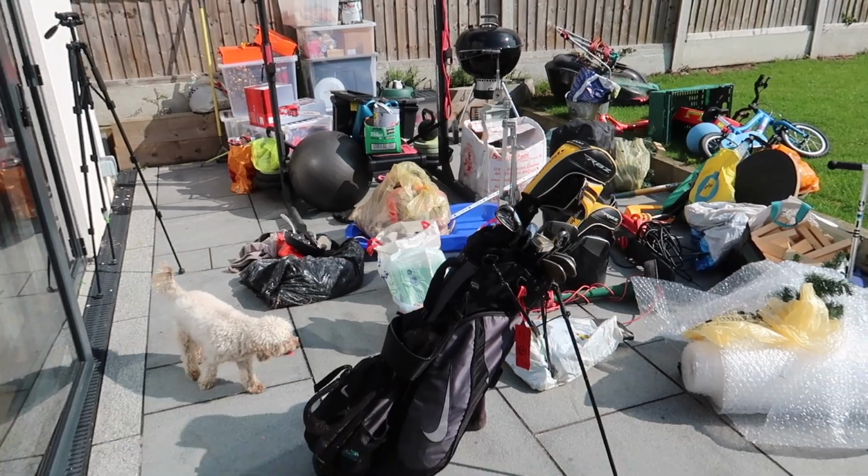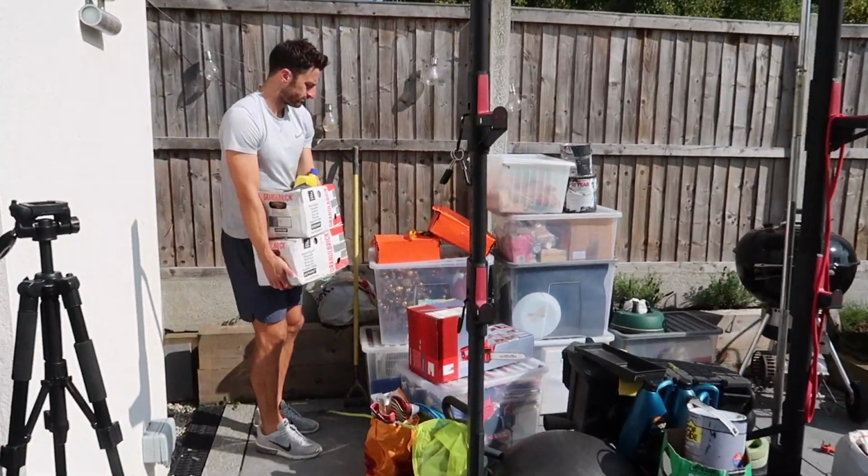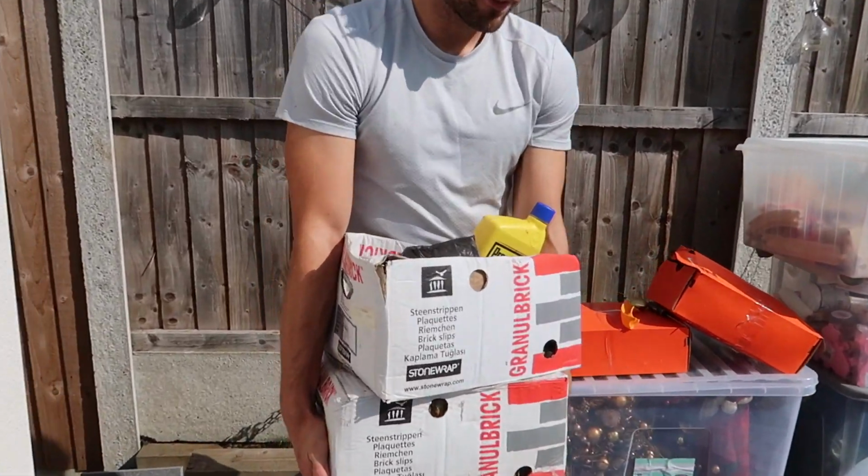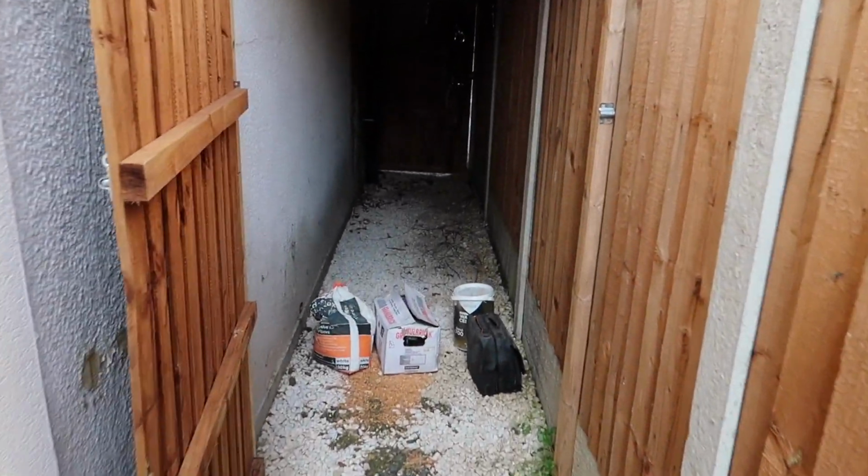So yeah, look at this. That is pure devastation right there. And then I'm going to show you what the shed looks like. We've got some brick slips in here that we did our kitchen area with. But look at this. Now you can sort of see what the shed looks like. It's actually really long. Right, let me take you in here.